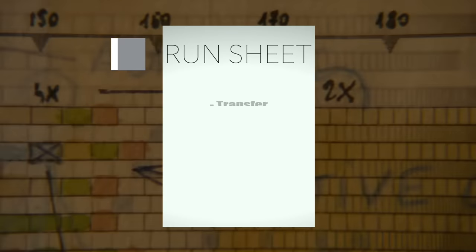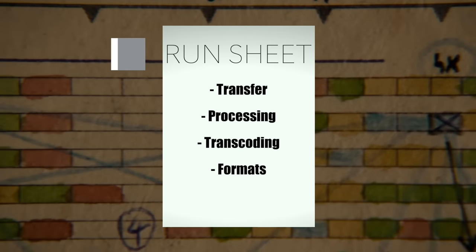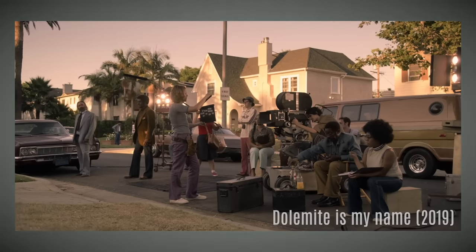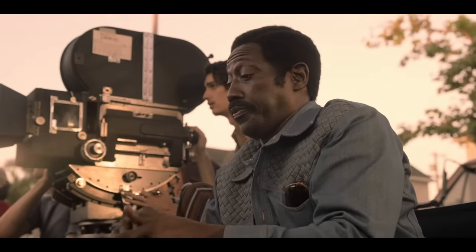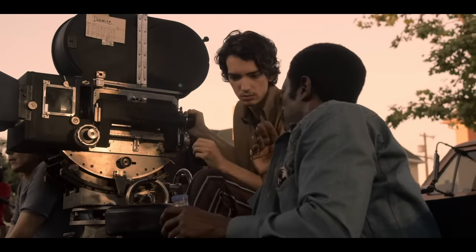And there will be a run sheet of how the dailies will be transferred, how they'll be processed, how they'll be transcoded, what format, what file size they will be. Then we will do a camera test. Scene three, take one, action. Whether that works or not. It's essentially always the same thing. So it's a very simple process. There's lots of different ways of doing it.